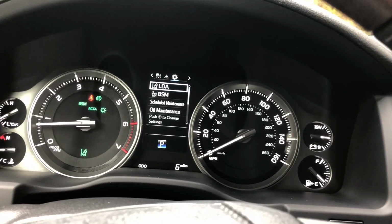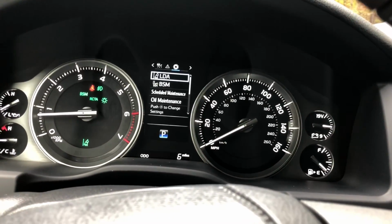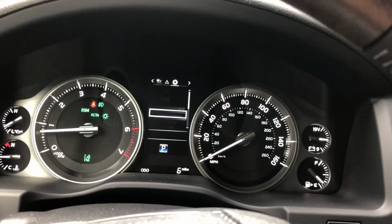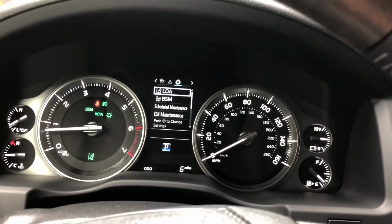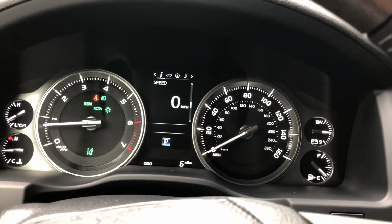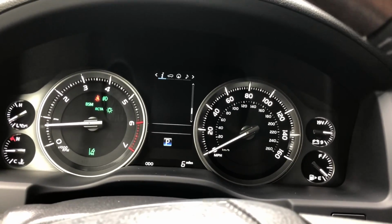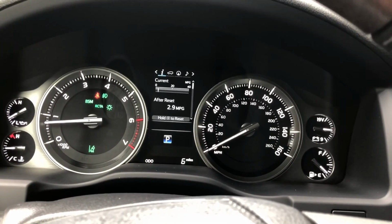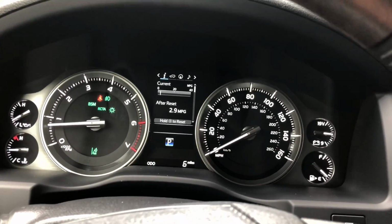Lane departure alert, radar cruise control. Messages if you have maintenance due. This is for a lane departure alert. This turns your blind spot monitor on and off. You can schedule your maintenance settings. And now let's go to the eco indicator. Speed, digital speed, I really love that one. Sway warning, and back again, and then go back.